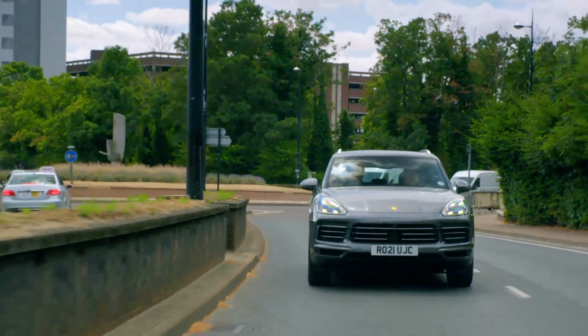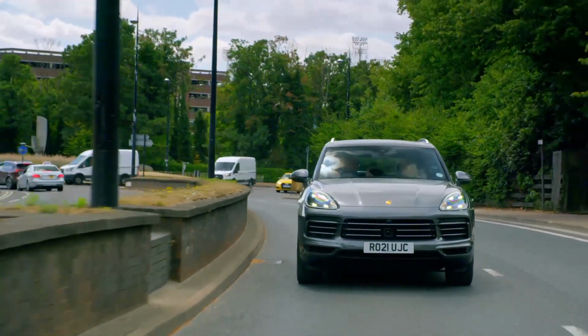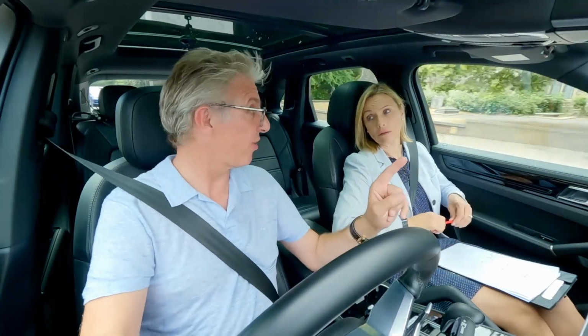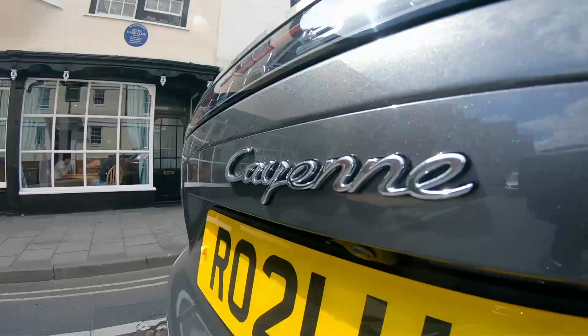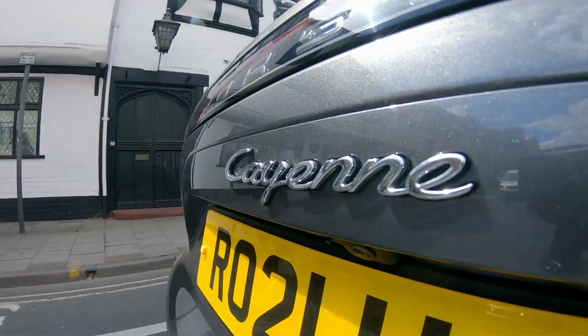So does this have air suspension? The BMW had it as standard on that model. This does have it, but it's an option tick, 1,500 quid. I mean, there's 18 grand worth of options on it. So that pushes it up to 90k. More smug. I don't feel as smug as I did in the Volvo.